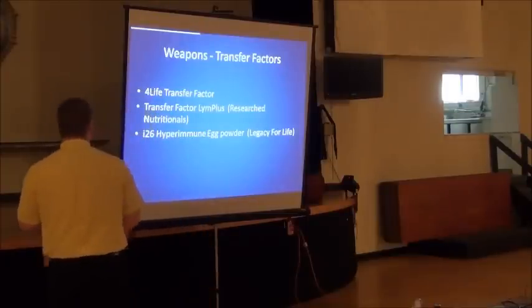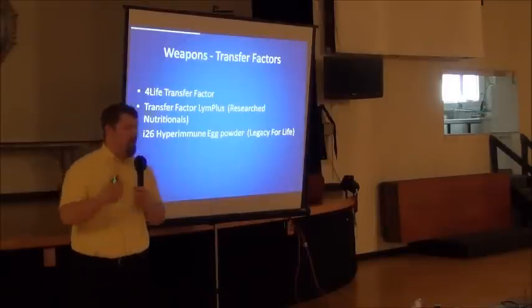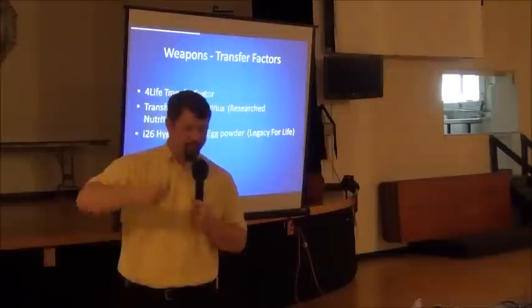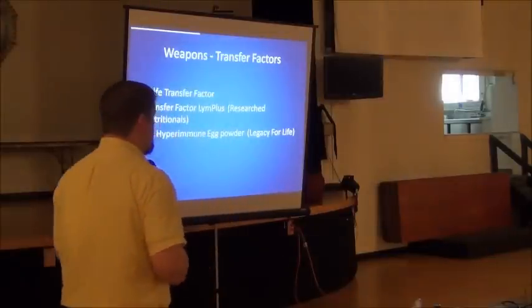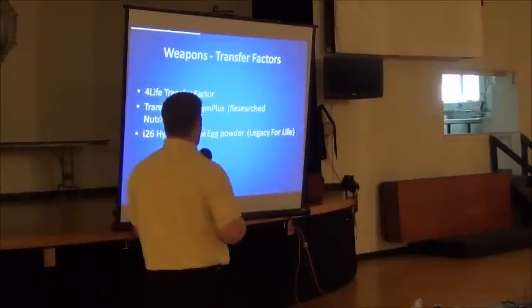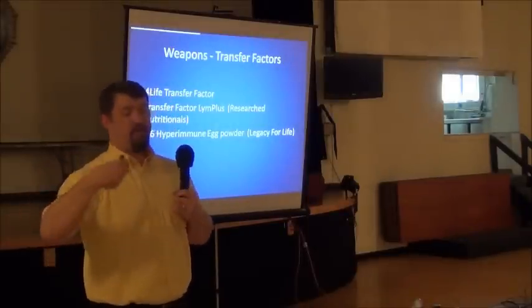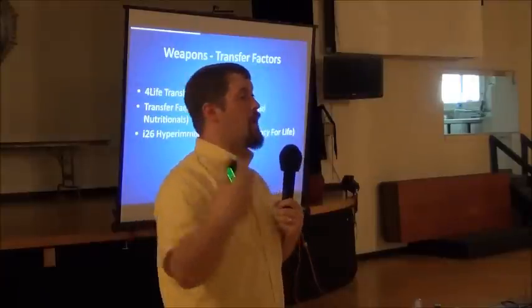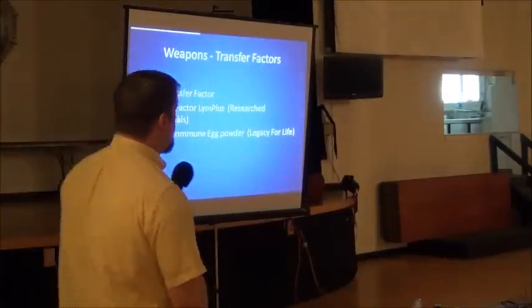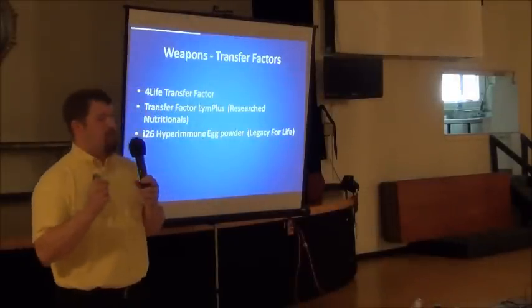Other things that are very important are called transfer factors. There are some different companies I put down that make different versions of them. Transfer factors are basically immune system components that in a natural setting are passed from mother to child. They are very heavily found in colostrum and breast milk, and also in chicken eggs.